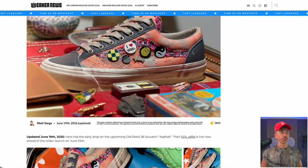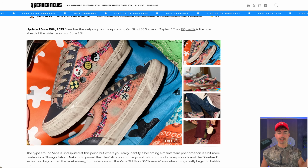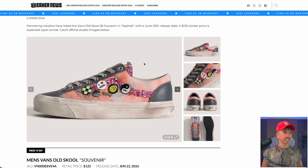Anybody looking for a pair of Vans Souvenir, we got this one dropping very, very soon, specifically June the 25th. However, it has released early through Undefeated. I think that raffle ended, but yeah, the global release where you can get it at Vans and a bunch of other retailers, June the 25th.